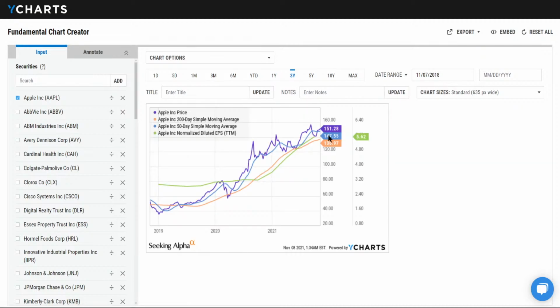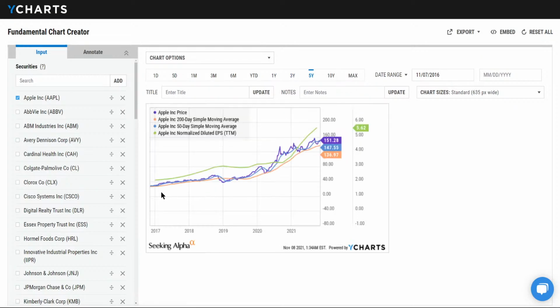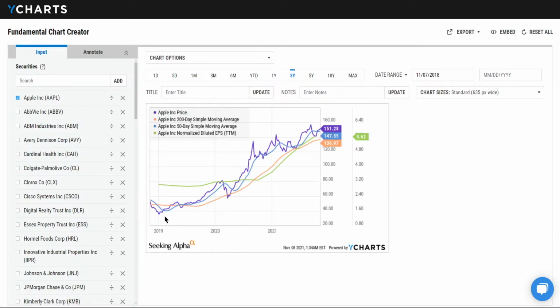I'm going to go with 3 year, because then we'll be able to see these companies over the last 3 years. We started this portfolio nearly 4 years ago, and if we look at 5 years, that's a little bit harder to see. So I'm going to stick with 3 years. We can see the earnings per share growth for Apple, and their price along with it. The price is in the purple.